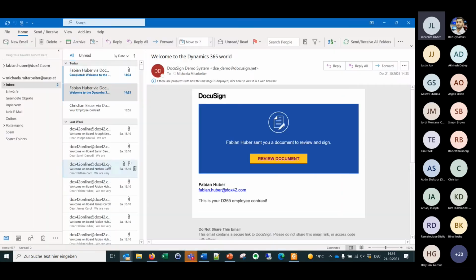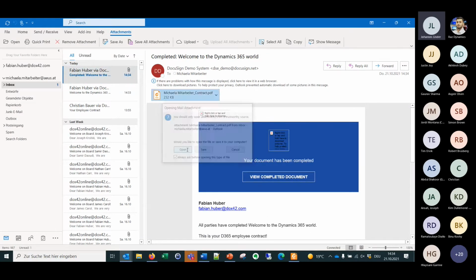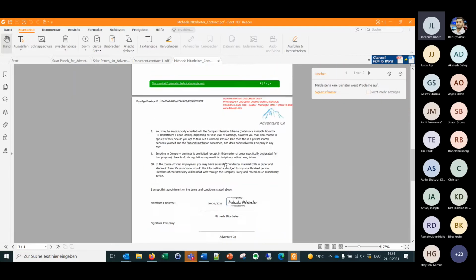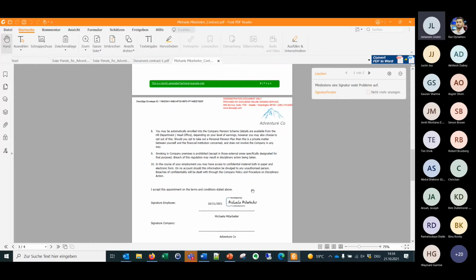So that looks like this. It's immediately here. You see it. There is the final contract. It's the same contract that Docs2 generated, and DocuSign was just putting the signature here on the signatures employee. So yeah, that was the second scenario.